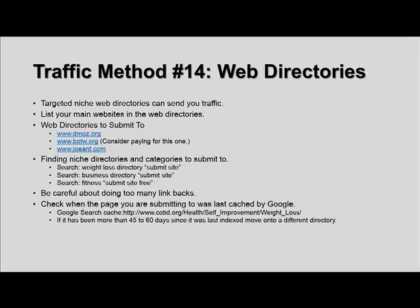That especially is a good way to do it if you're paying for a directory listing, like on Best of the Web. I would make sure whichever category you list in is one that gets updated frequently, and especially if it's been refreshed in the last few days, that really tells you it's a nice directory to submit to.